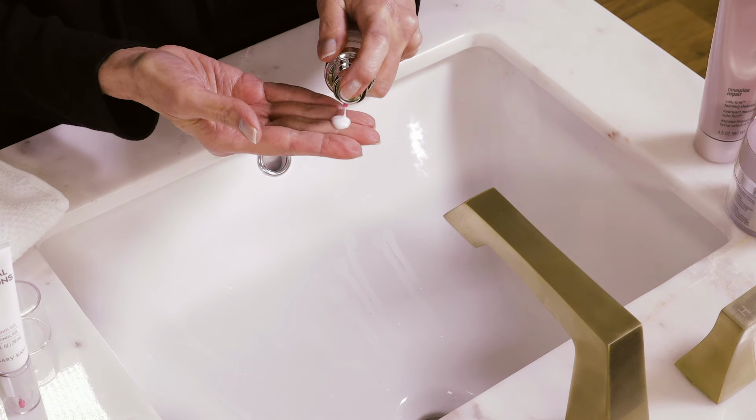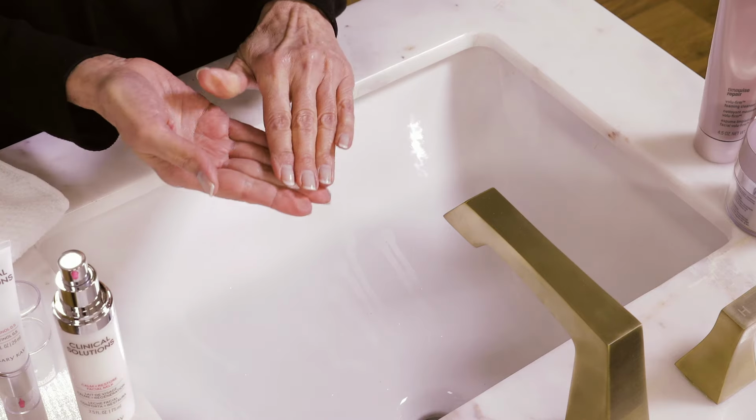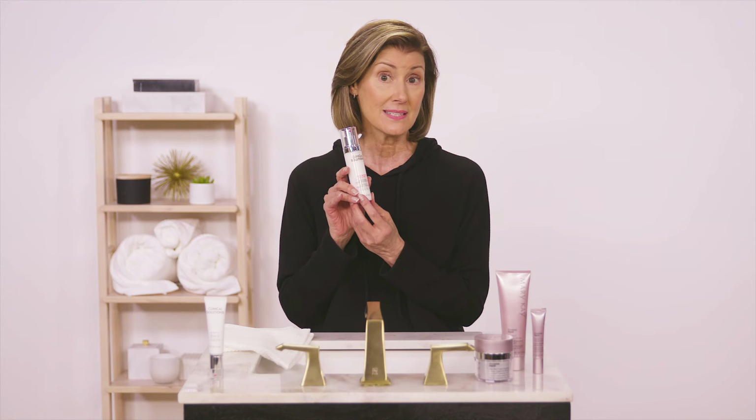Then I'm following with a few pumps of the Clinical Solutions Calm and Restore Facial Milk. Once the retinization process is complete, you can use this just as needed, but I really like how my skin feels after using it. At this point, you can also apply any other serums that you may normally use. I'm going to keep it simple and skip ahead to my Time-Wise Repair Volume Night Treatment with Retinol.